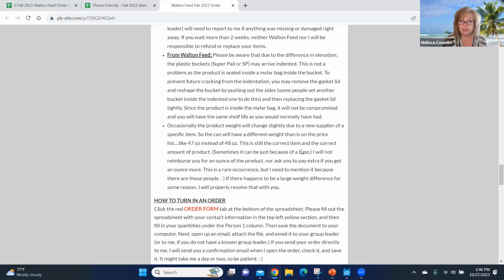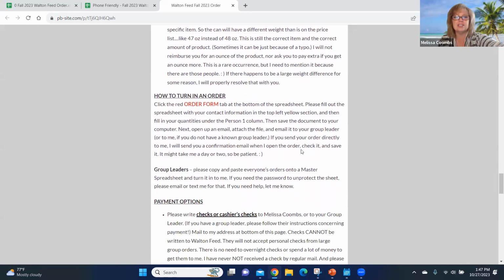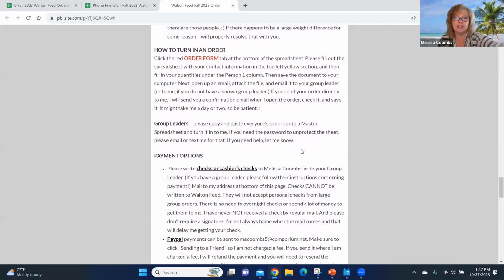This is a rare occurrence, but I need to mention it because there are those people who have literally asked me to refund them for 1 ounce of a product. Anyway, if there happens to be a large weight difference for some reason, or something strange happens, I will properly resolve that with you. So do not stress. Just make me aware of it and we will take care of it.